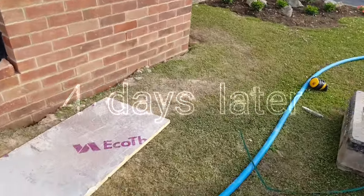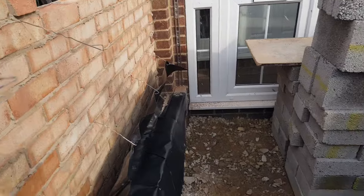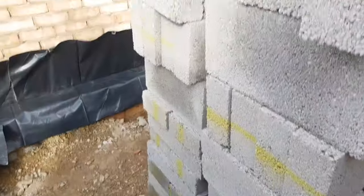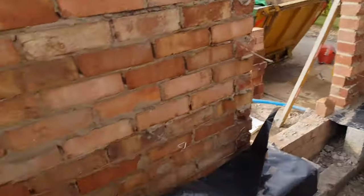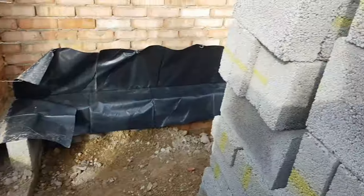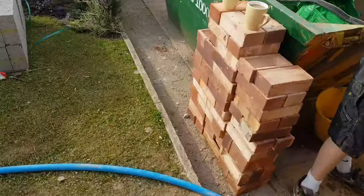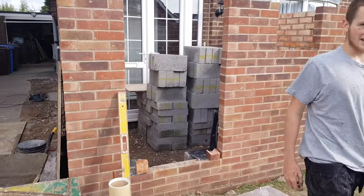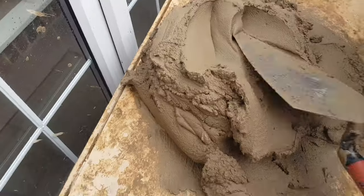Half 8. Back on the job. Sunday morning. All the block work to go up. Should be a good day. What are you saying, Joe? Hey, mate. Hopefully finish early and get home and watch the England game. Right, let's crack on.